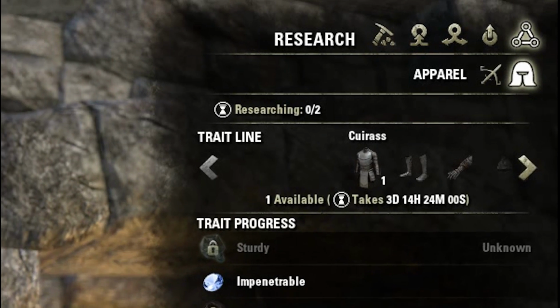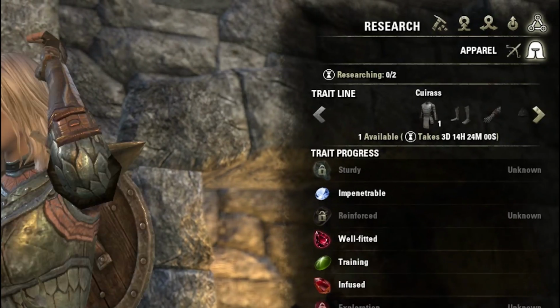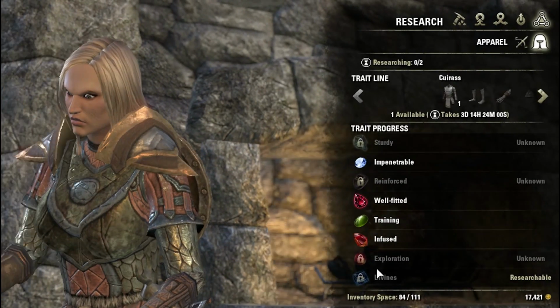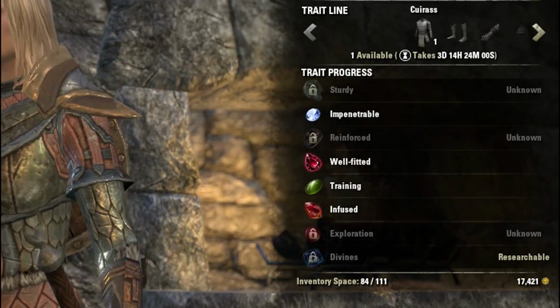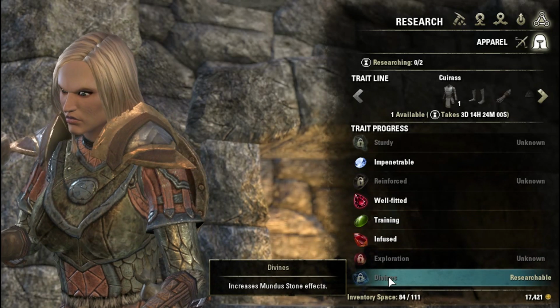So once I've selected the heavy armor chest piece in the trait line, when you have a look down the list of all the different traits that can be applied to a heavy armor chest piece, right at the bottom it says Divines. And if you go across to the right, it says researchable. This means that in my inventory, there is a heavy armor chest piece with the Divines trait applied. So then all I need to do is go down, double click on Divines.